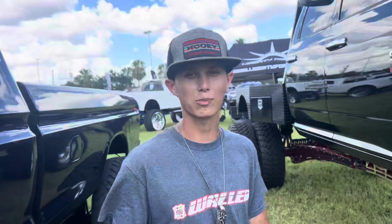Yeah, we finally got my truck in the booth. So hopefully this is a normal thing for us when we come.